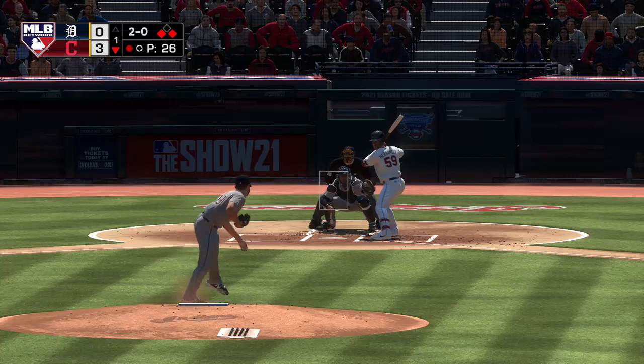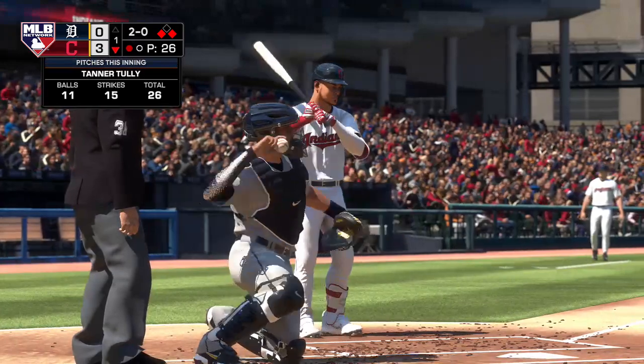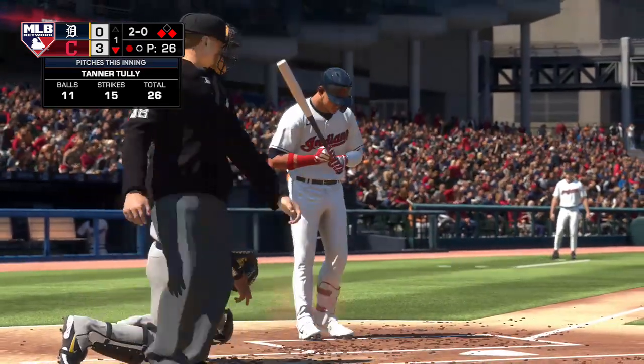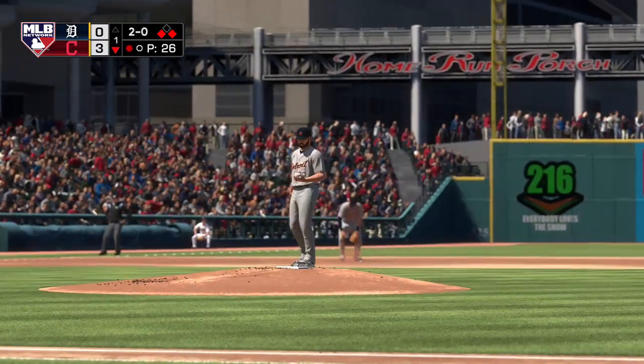The 1-0 pitch. Maybe trying to back him up a bit there with the fastball. Hey, time to start making some quality pitches. He finds himself in a tough spot behind the count with guys on base.